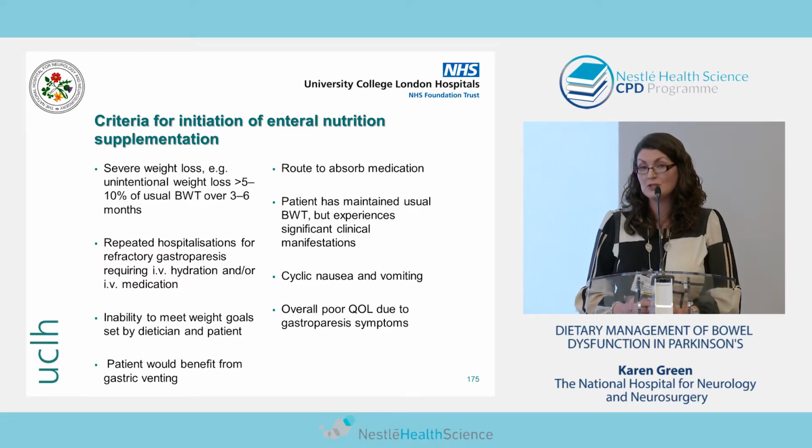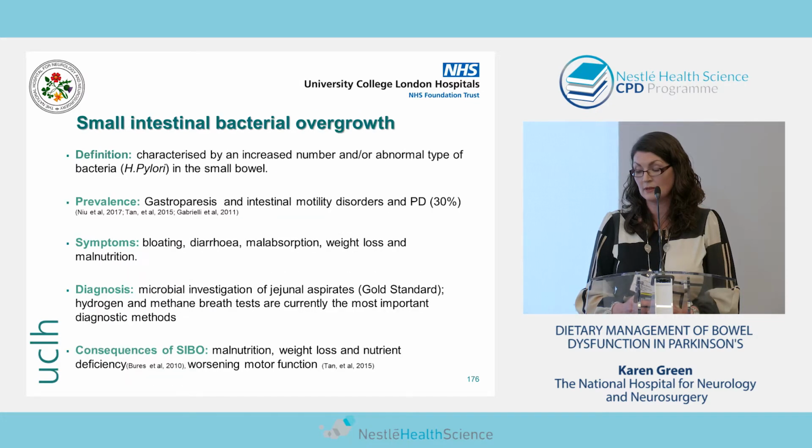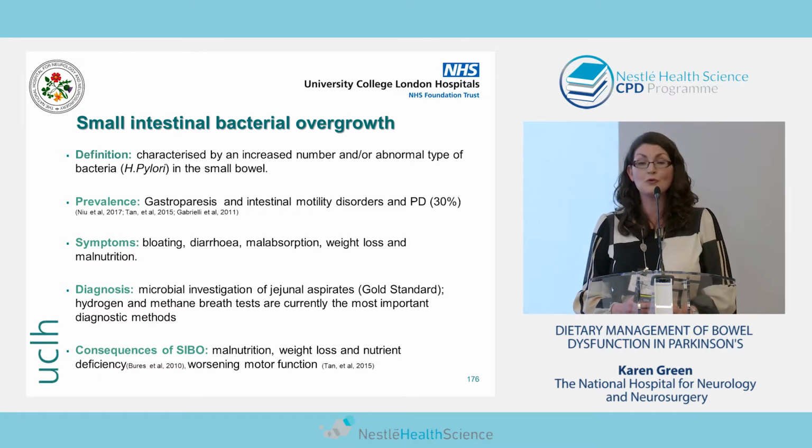So also for patients, again, who maintain usual body weight, but their clinical manifestations are pretty bad. If they've got cyclical nausea and vomiting, which we'll find in our case study as well. And if they've got overall poor quality of life, that's when we would consider using enteral nutrition support.